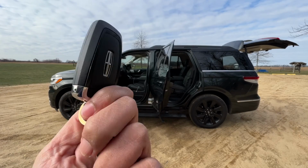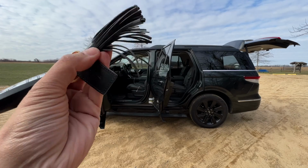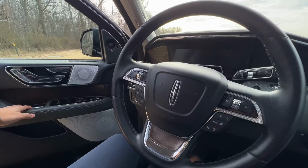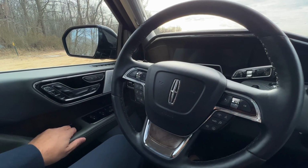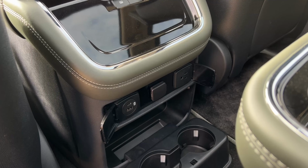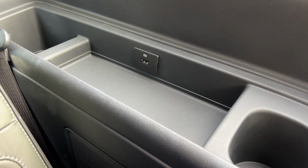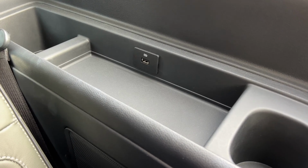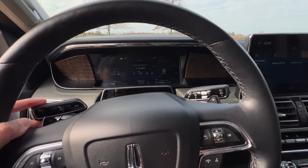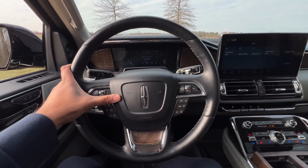Here are the keys to the Navigator. The keychain here is provided by Shinola. I don't know what else you could do with this. Door close sound from the outside, and the inside, solid. Charging game wise, in the front you have a wireless charger, a USB-C and A port right there. Second row passengers have a USB-C and A port and a household outlet. Third row passengers get a USB-A port on each side. And of course, let's do an indicator and horn sound test. Indicator first. Nice. Now for the horn sound.